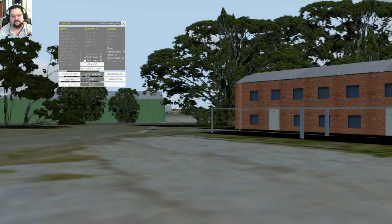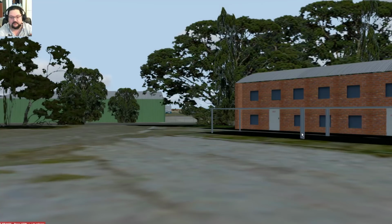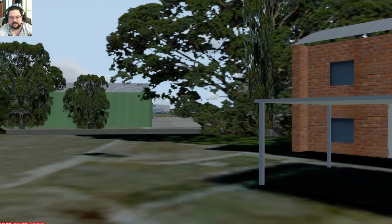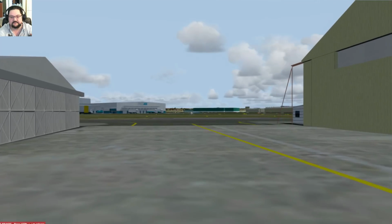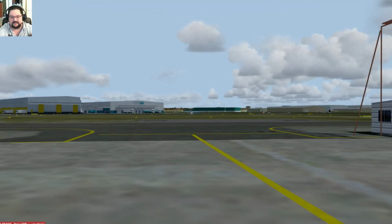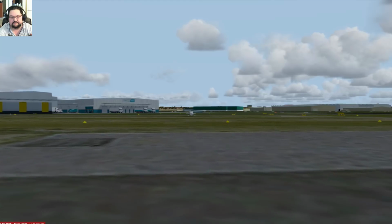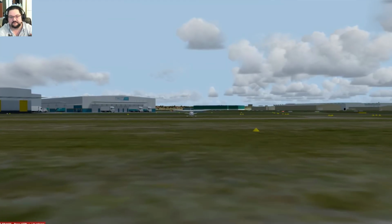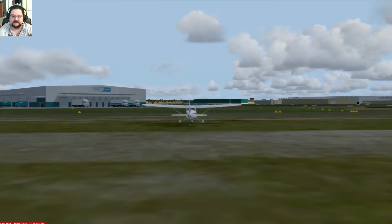A couple of things I want to do as we approach the aircraft here. There we are. Cool. So we're going to walk on up to the aircraft, across the airfield here, through this tree, over the fence, down past these hangars, crossing a taxiway here. There's a toll freight area. Across the grass here and up to the aircraft.